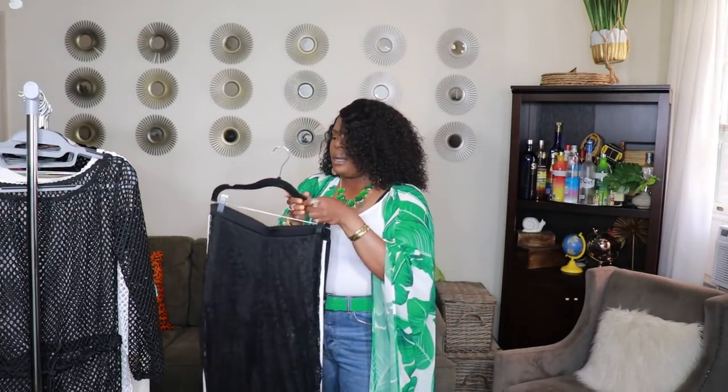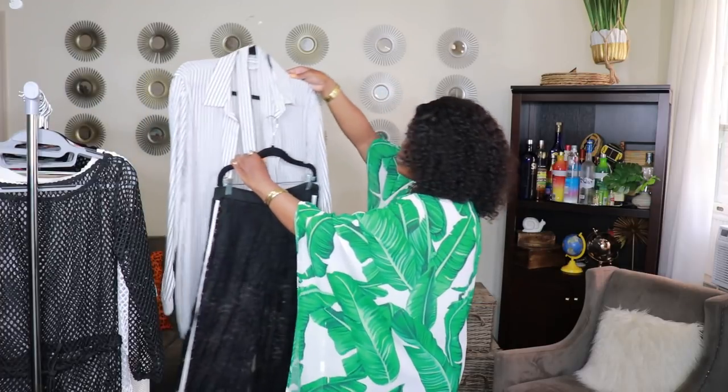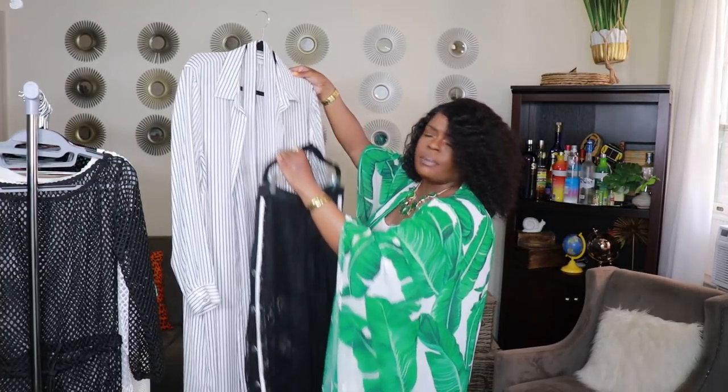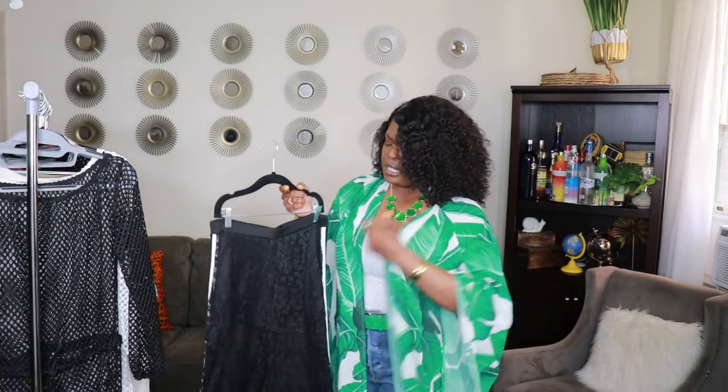And again, you can just pair this with a tube top, a black tube top, a white tube top, a bandeau style bathing suit top, and wear an open black shirt. I even thought this would look cute with this striped shirt over it with a bikini top underneath. You know, because I love to mix patterns and have that contrast of the lace and the stripes.